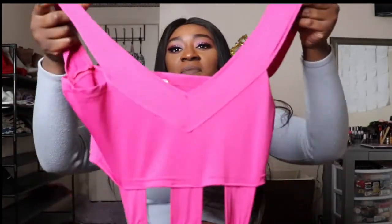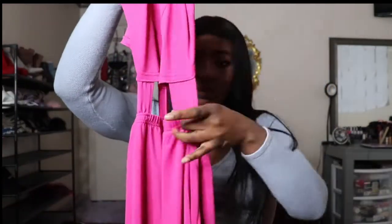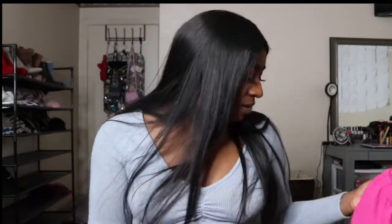This next item, as my mom would say, this the Hoochie Mama outfit. So it's a bodysuit. Yes, a bodysuit. It has this little cutout in the back. I don't know where I'm gonna wear this to. Maybe on the go, vacay. We'll figure it out.